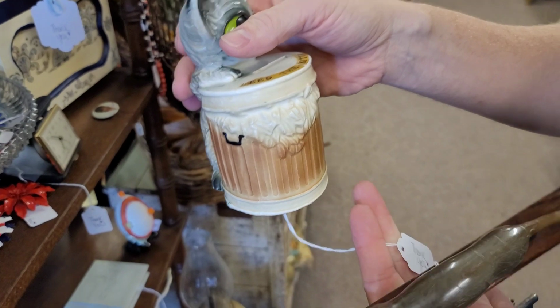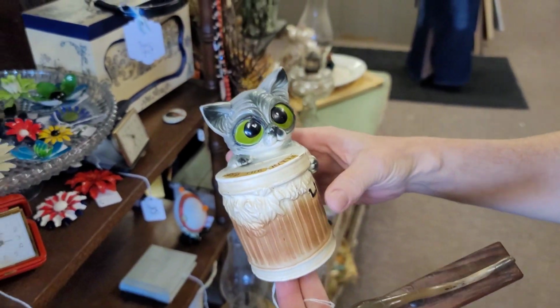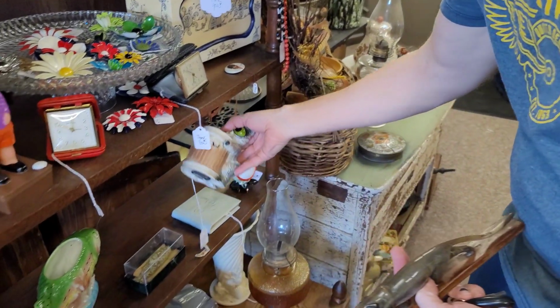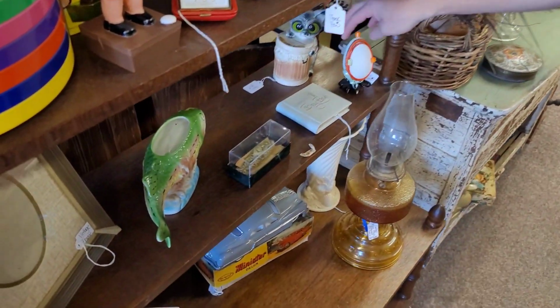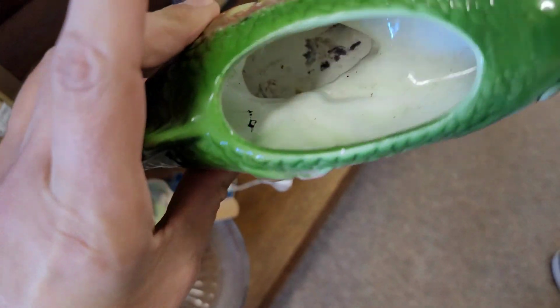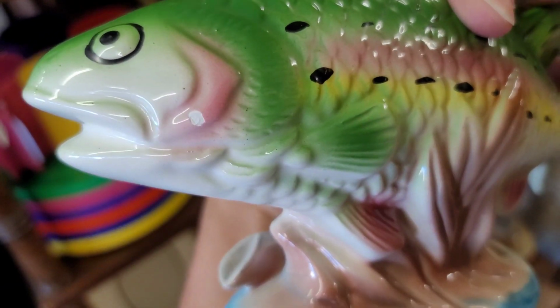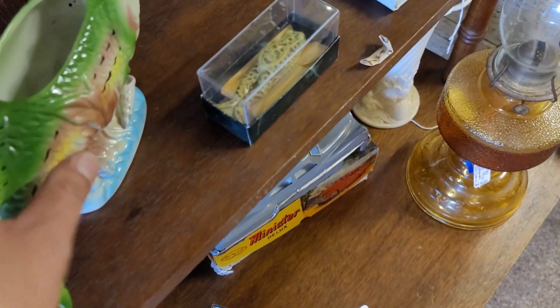We do have a cute little bank here. He's priced at $15, which is actually a really good price, but it was a little close on the margins for me to get for resale. I did spot this large bass. I think he's a no, actually, I think he's a rainbow trout. Little fish planter here, really cute. But yeah, there was a chip on him in the paint specifically. It wasn't like a deep gouge or anything, but I decided to leave him behind.